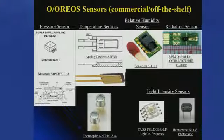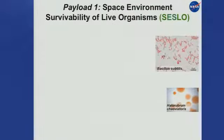So there are a number of commercial sensors that measure pressure, temperature, humidity, radiation, as I mentioned, light intensity, actually another temperature measurement using a thermopile, and those are all incorporated in this, so I won't take time to talk about those today. So let's talk about the biology experiment in a little more detail.